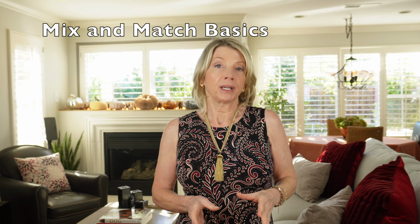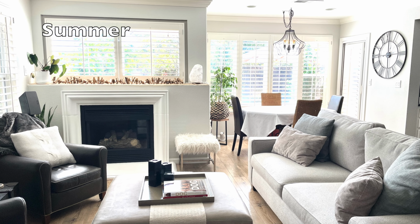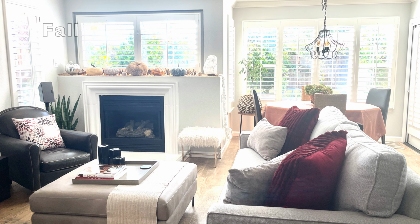My first tip is to keep it kind of simple. Have a few basics that you can mix and match and interchange throughout the seasons. This is going to be different for everyone, but for example, in my case, I use pillow covers and tablecloths. As you can see, I have a small living room, but by switching out pillow covers and tablecloths, I can create a new look for the season.